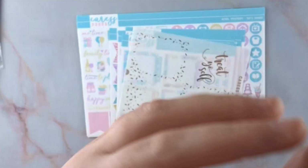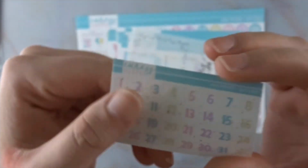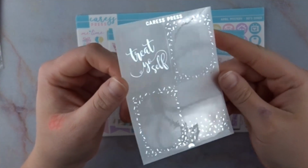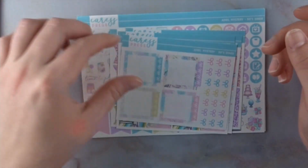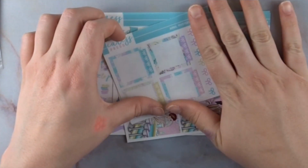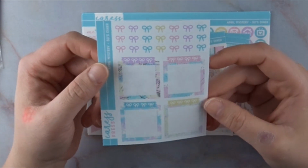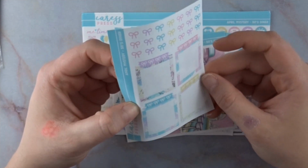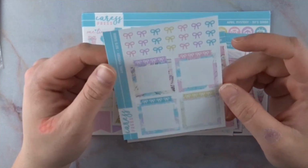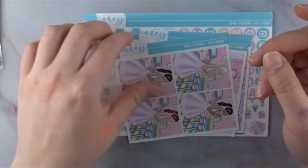So here are the date dots. I don't know if you can see, but yeah, there we go. There's confetti on there. Super cute. I love the pastel colors. We got some overlays. That's nice. Look how pretty that is. It says treat yourself. I will. If my planner tells me to treat myself, dang it, I will. Here you have some boxes like a clipboard kind of thing, but it's washi tape. That's really pretty. You have some checklists that are bows. Very pretty.